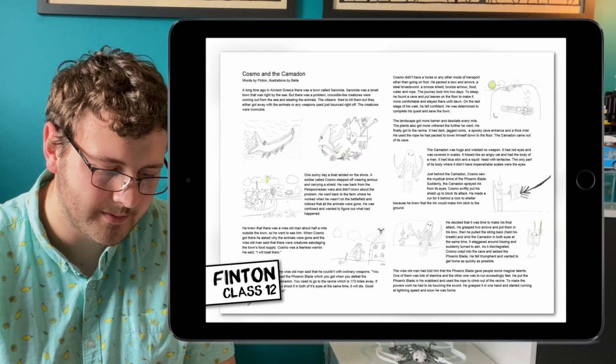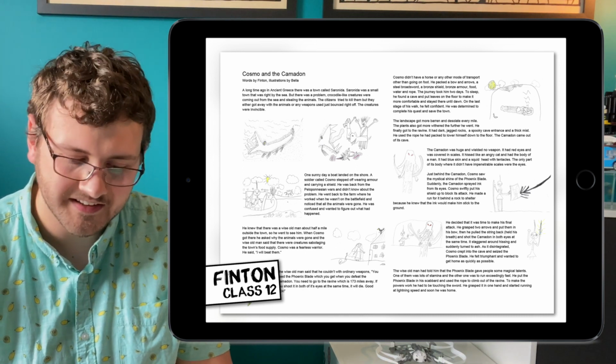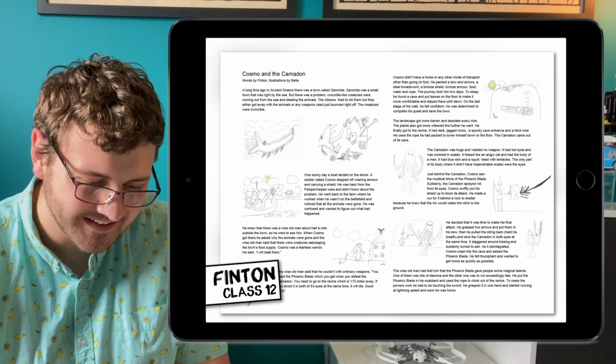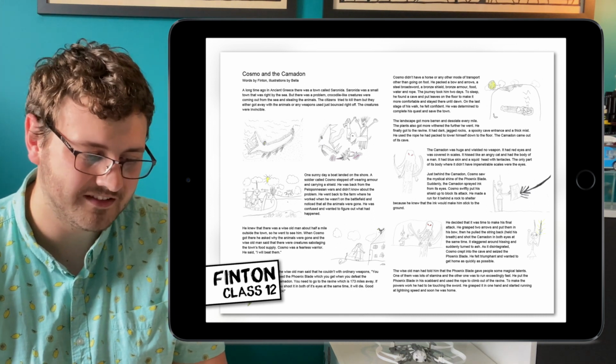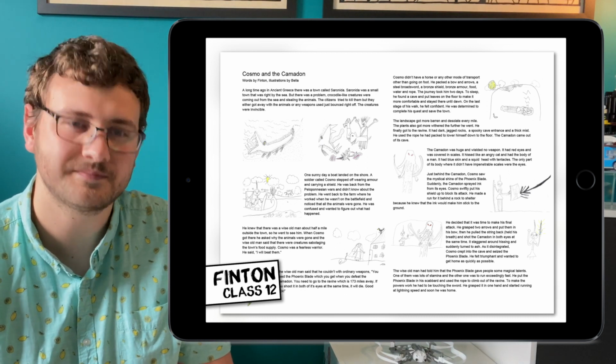Finton has done a piece of writing here, Cosmo and the Camadon, and the lovely thing is his sister has illustrated it for him, which I think is absolutely so, so sweet. So as you read along, there are these beautiful illustrations that fit with every paragraph that he's written. Do go and check that out. Well done, Finton. And well done, Bella, as well.